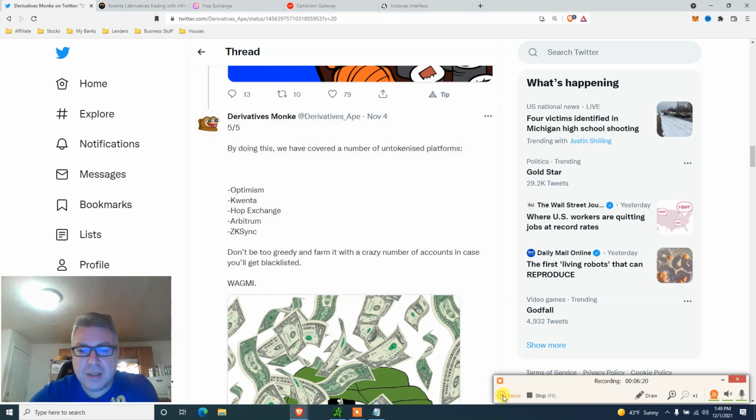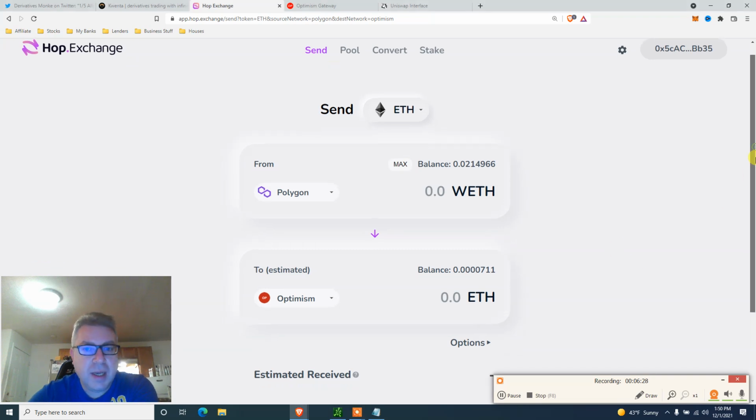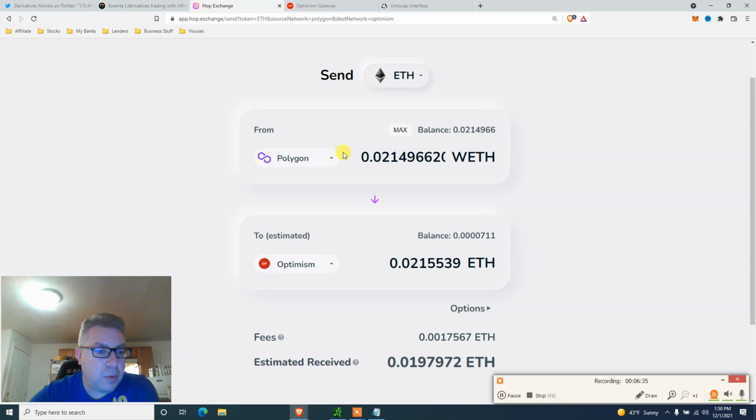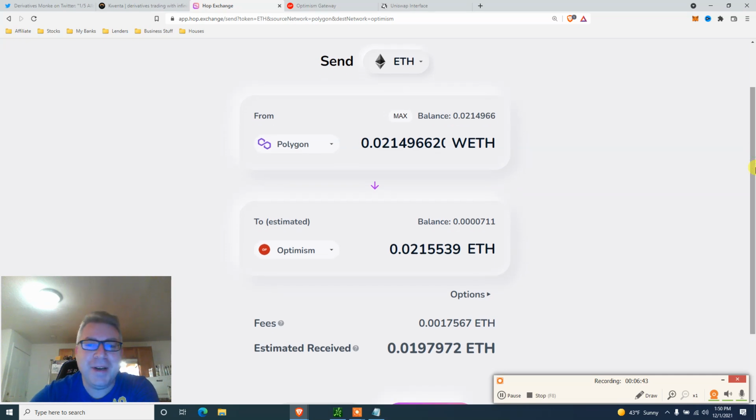Let's get started. So I'm on Hop Exchange. This has become my favorite bridge to bridge between everything so far. And I have 0.02 ETH on Polygon, which is $100. Let's see how far $100 takes us. If we can get $50,000 from 0.02 Ethereum, so be it.